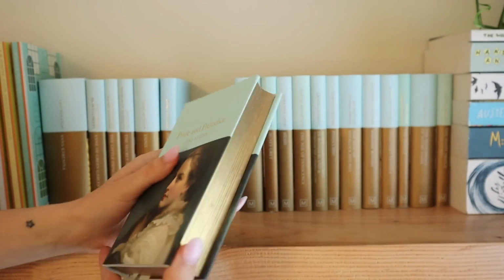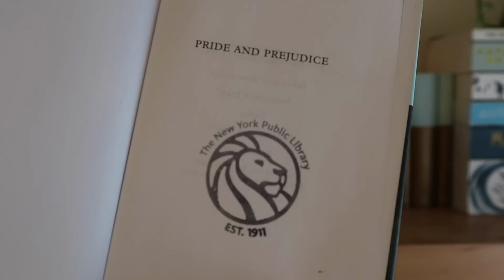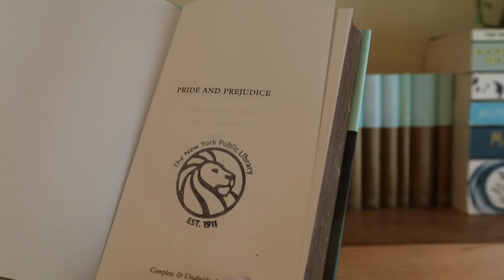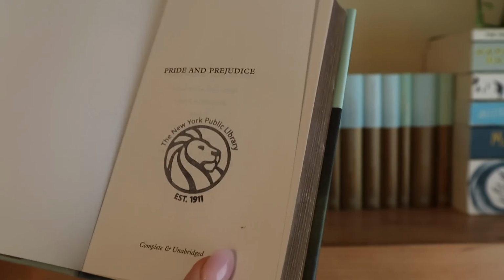I actually got this edition, I can show you. I got this edition stamped at the New York Public Library. My best friend Emma and I that went to school together, we took a trip to the New York Public Library and we each got a copy of Pride and Prejudice and we got it stamped.